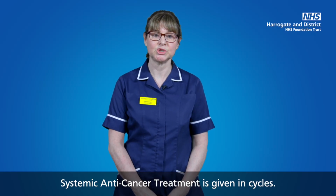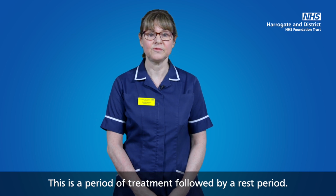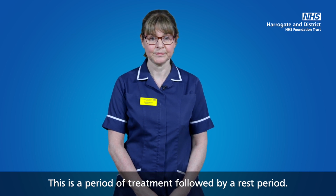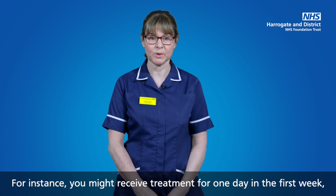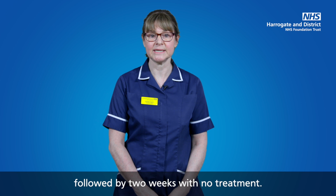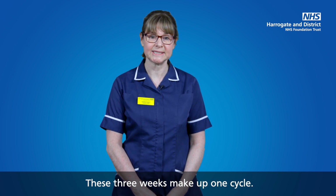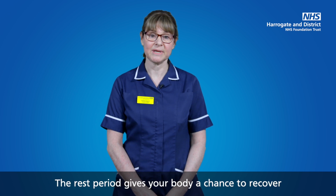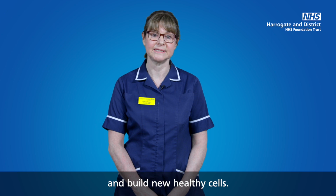Systemic anti-cancer treatment is given in cycles. This is a period of treatment followed by a rest period. For instance, you might receive treatment for 1 day in the first week, followed by 2 weeks with no treatment. These 3 weeks make up one cycle. The rest period gives your body a chance to recover and build new healthy cells.